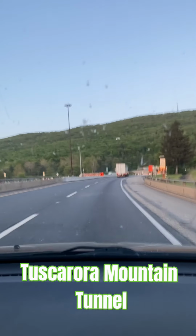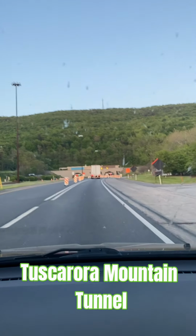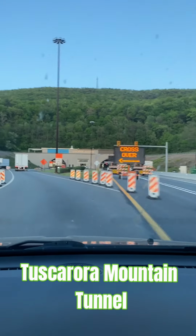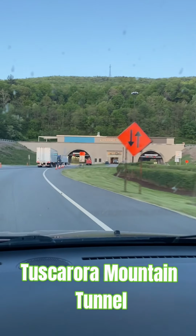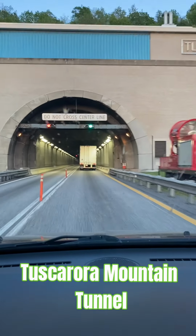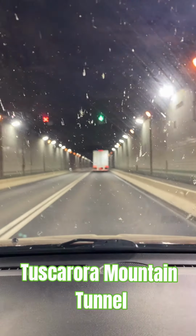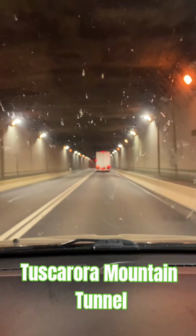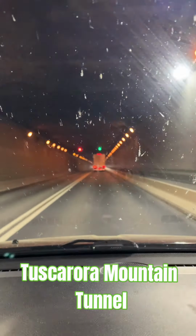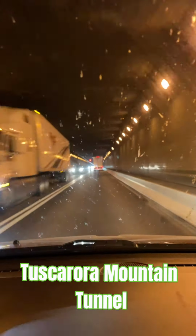It's 8:15 at night. But it should be interesting because here we are at the Tuscarora Mountain Tunnel, and you can see the one tunnel, one side is closed. The other side, we're gonna have head-on traffic. So that'll be fun. Here we go. Share the tunnel. I think the next one is Blue Mountain. We're doing about 44 miles per hour. And it's not too bad.